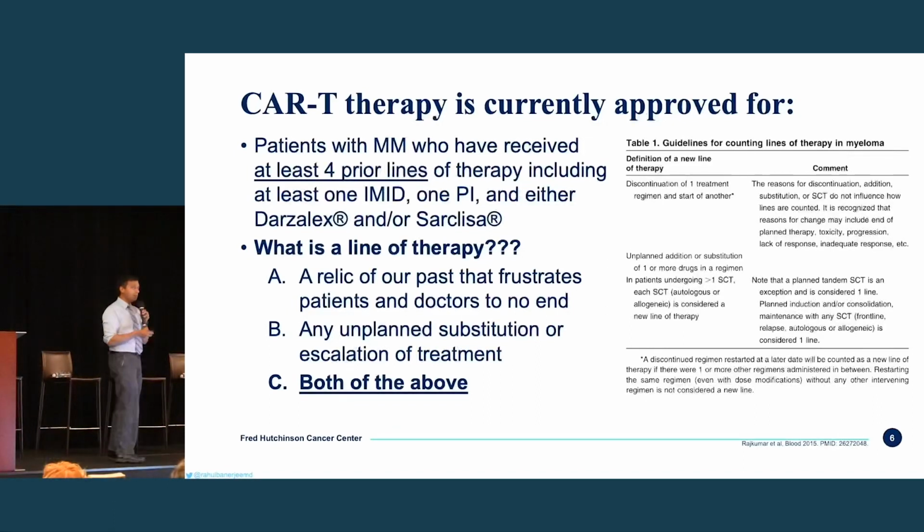We've thankfully come a long way since then, but this is confusing. And certainly even sometimes myself and my colleagues would disagree on how many lines of therapy someone has had. And unfortunately, it is what we're stuck with in terms of the FDA approval as of right now.